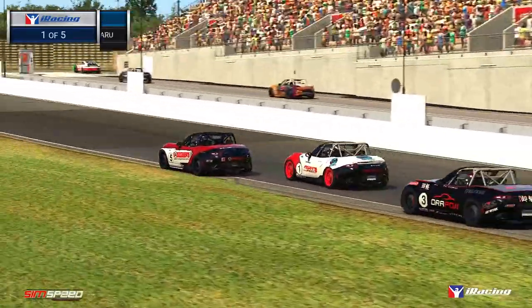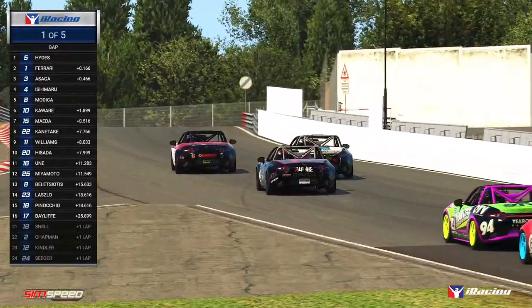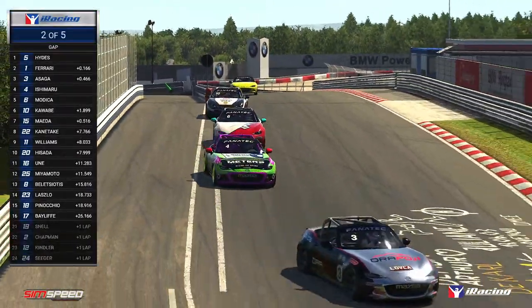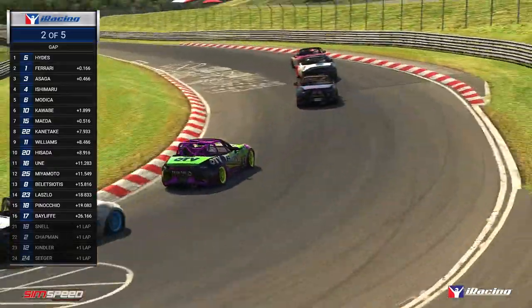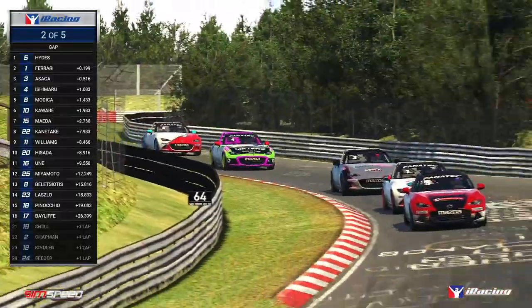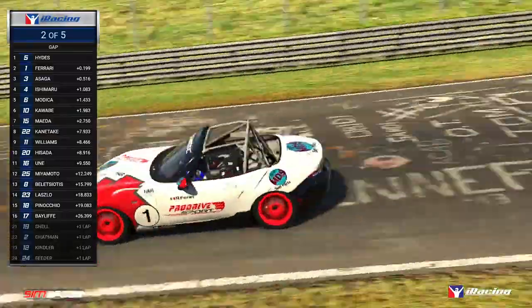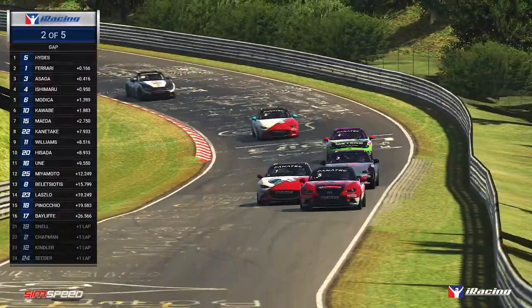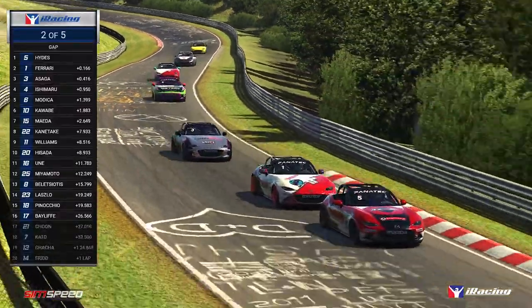It's a long race to go. See the drivers behind all working their way through. A bit of a sloppy end to the lap though from Hides. You can see Ferrari almost thinking about getting a move past that point in time, but he should hold off. Just go through Hartzenbach, and then very quickly you're up to the long straight after Flugplatz all the way up to Schwedenkreuz. So if Roberto Ferrari really wants this lead back, he doesn't have to wait all that long.